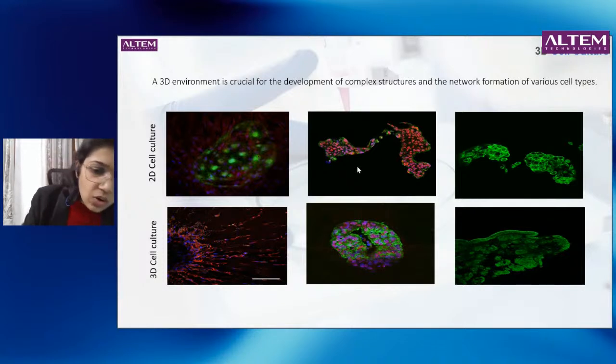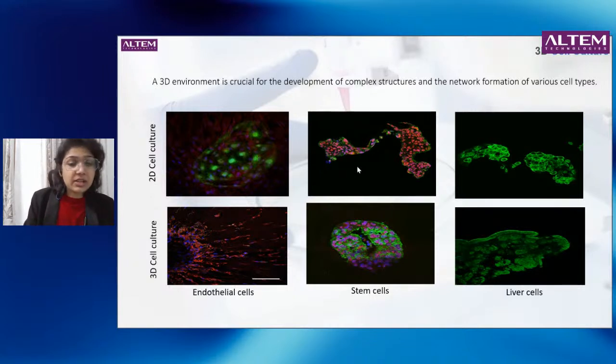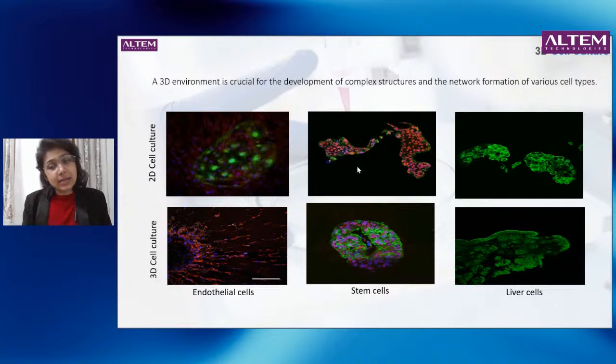So these are images of the structures being created in the 3D as well as the 2D. So you'll see there's better interconnectivity, there's better physical, environmental structures, and they become more helpful in terms of understanding the mechanisms or the cell biology of the cell type we are trying to study.